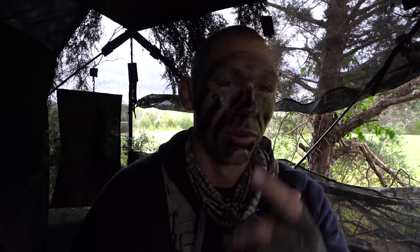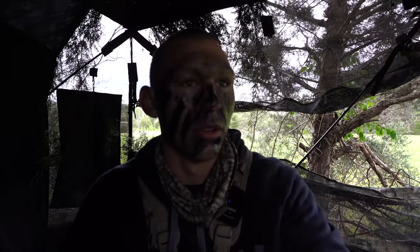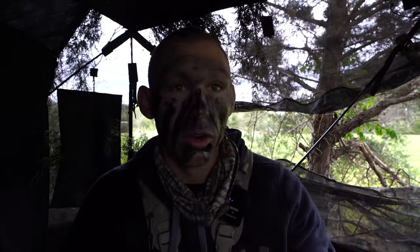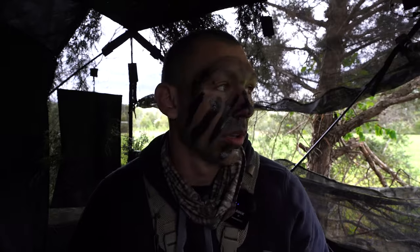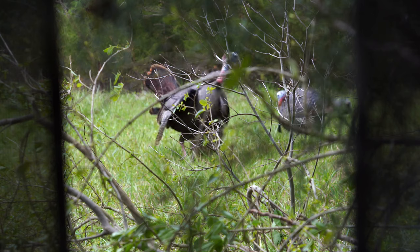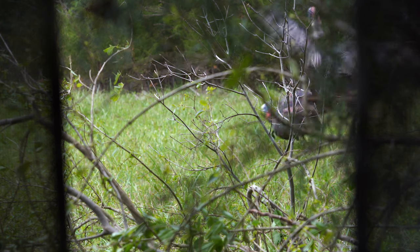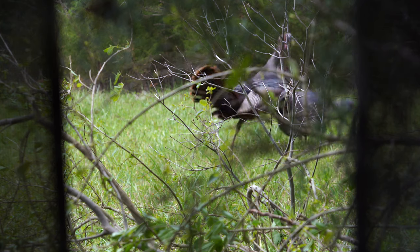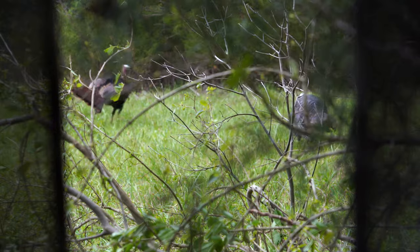I heard something to my right, and there's a trail right here beside me where these turkeys come in and out of, and evidently this turkey heard my calling, or he was just coming this way to check, but he saw that Jake decoy there and just absolutely started trashing it. That's the first time I've ever seen that turkey hunting. I've seen it on video, but that's the first time I've ever seen that. But oh man, guys, that is awesome.